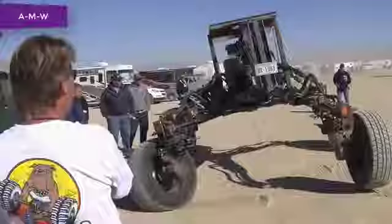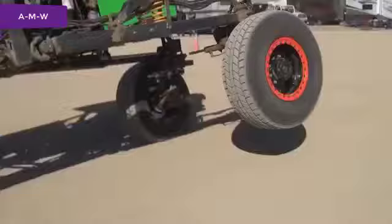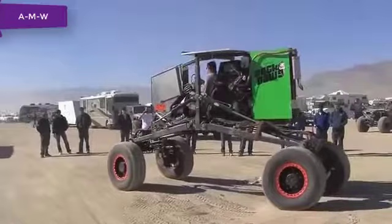That is, its height and the trajectory doesn't depend on the movement of the other wheels. It can move on rough terrain at a speed of 60 kilometers per hour. However, of course, while overcoming obstacles, the crawler moves much slower.